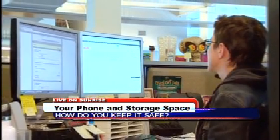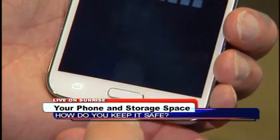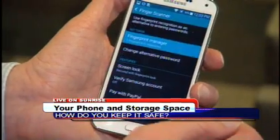iCloud did have this, but only on some parts of their service. Now I believe they're spreading it out to the rest of it. You want to look for the 2-step authorization.